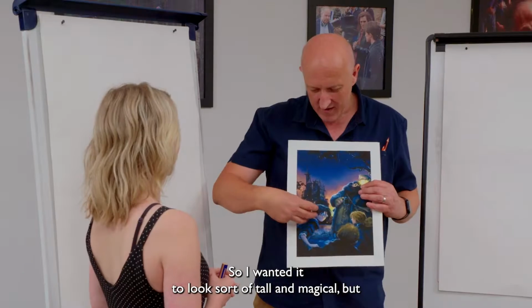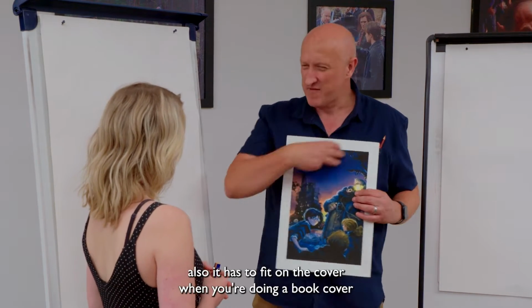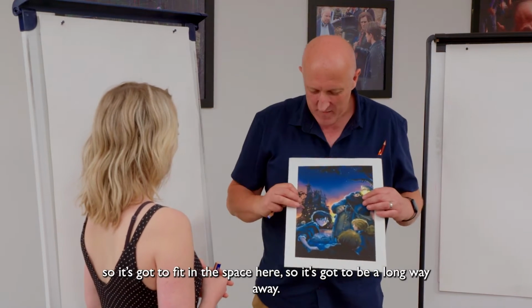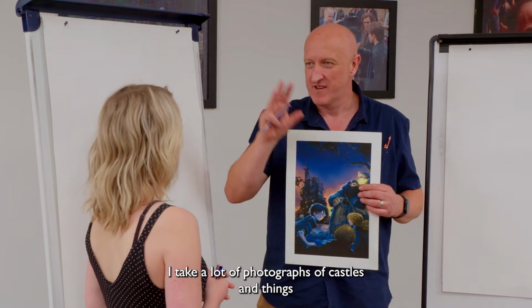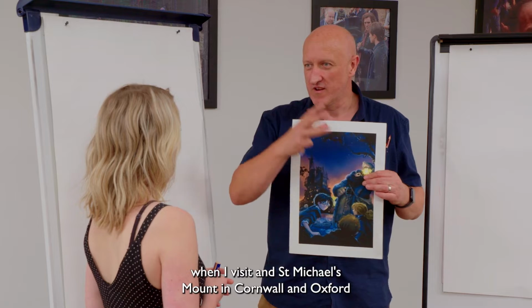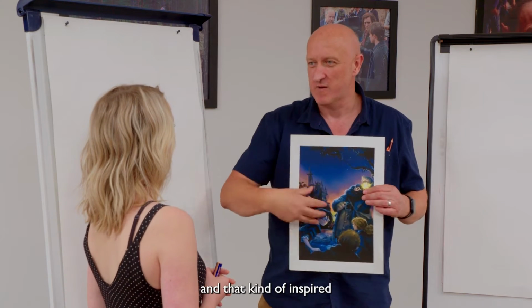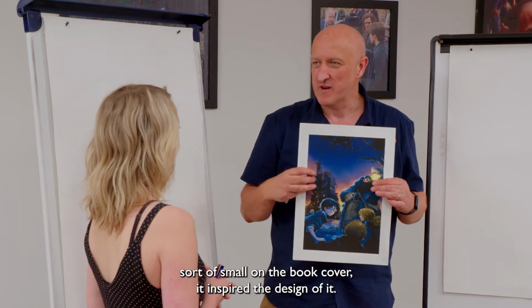So I wanted it to look sort of tall and magical, but also it has to fit on the cover when you're doing a book cover. So it's got to fit in this space here, so it's got to be a long way away. And I looked at pictures of castles and places I visited. I take a lot of photographs of castles and things when I visit, and St Michael's Mount in Cornwall and Oxford, and I looked at all these sort of places and collected lots of pictures, and that kind of inspired that design. Even though it's quite small on the book cover, it inspired the design of it.